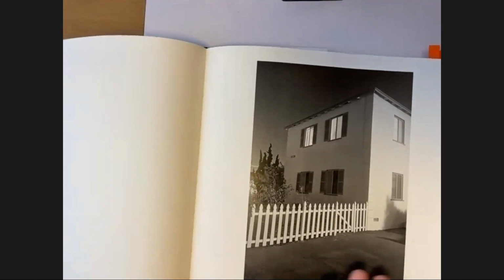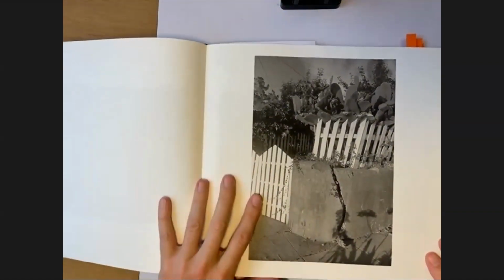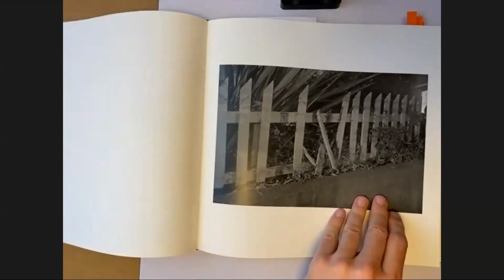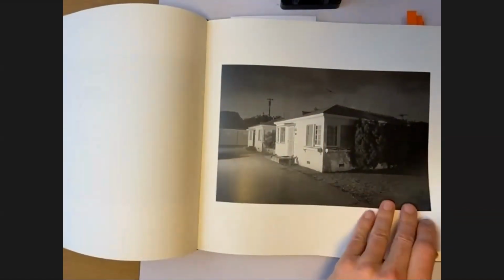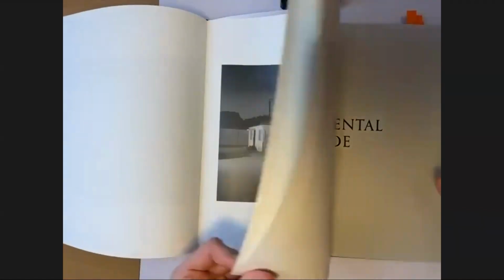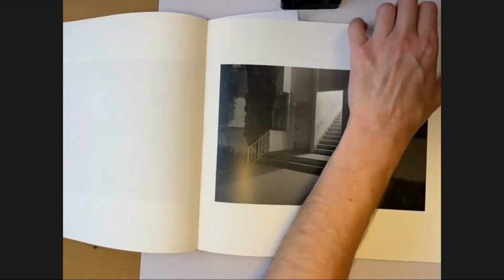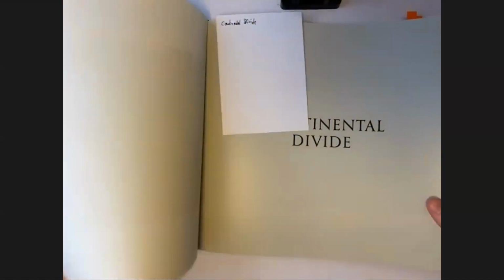Here it ends with things that slowly degrade. You have this fence here, then you have this relationship between the fence and the nature that surrounds it. So everything starts to get about time. And here he ends on this staircase that leads into wherever. So now we're in the suburbs.